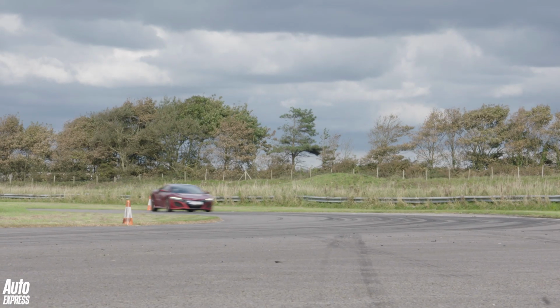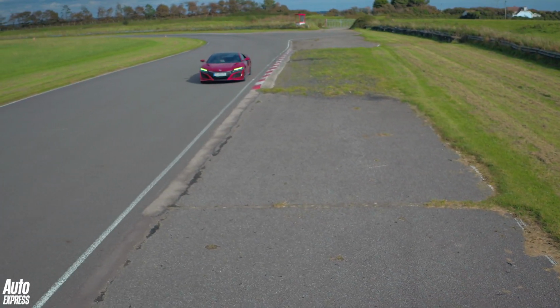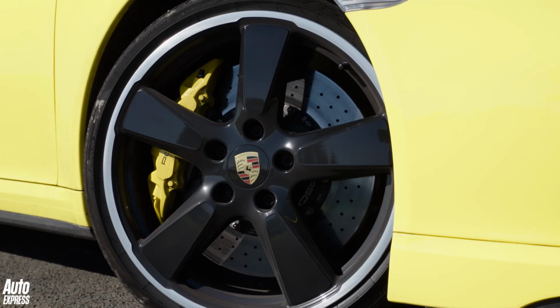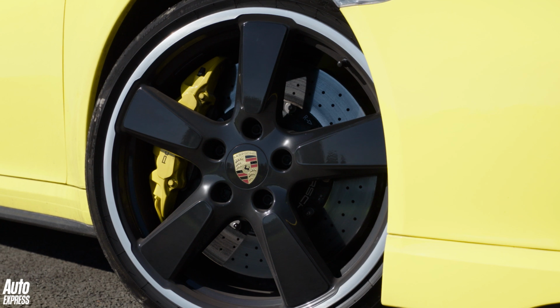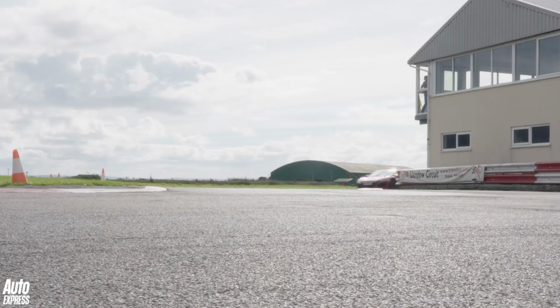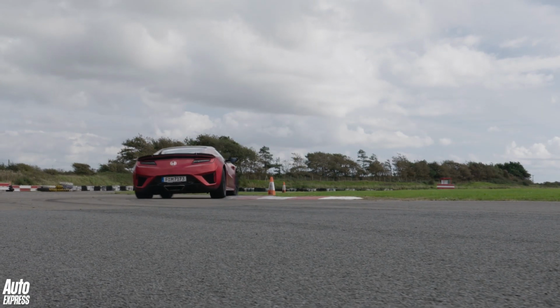The Honda costs the most at 143 grand, but it's also the heaviest at 1725 kilograms. All three come with regular high-performance rubber rather than full-blown track day tyres, and all are four-wheel drive. But which is quickest around our track at Landau? NSX first, let's find out.